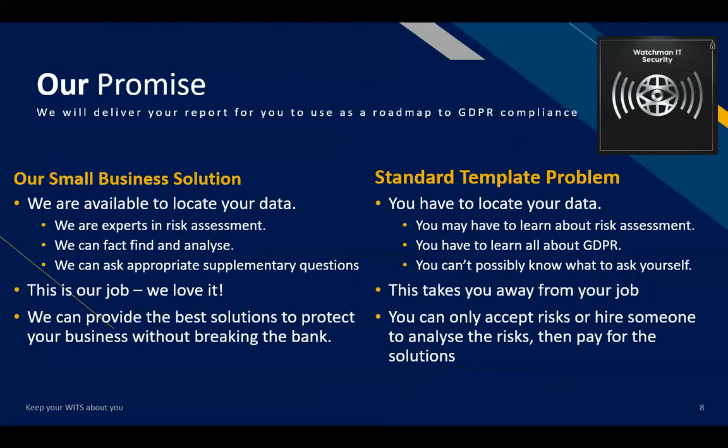What we're looking at here is a solution where we're able to help you out because we can help you locate your data. We're experts in risk management. We can fact find and analyze the data. We can look for appropriate supplementary questions to ask you to make sure we get everything absolutely spot on. It's our job. We love doing it. Okay, we love doing this sort of work. It's what really gets us excited.